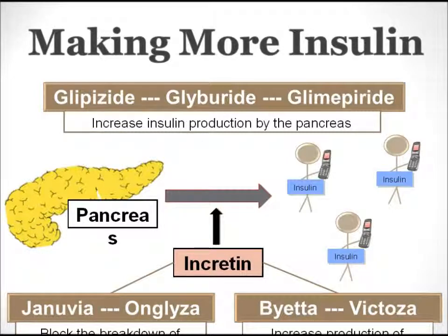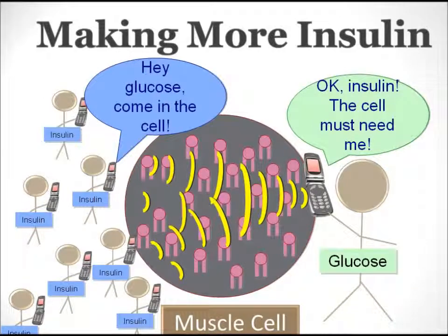Your body also makes a hormone that tells the pancreas to make more insulin. Januvia and Onglyza work by keeping the hormone around in the body longer. The injections Byetta and Victoza work by making more of this hormone. All 7 of these different medications work to make more insulin.